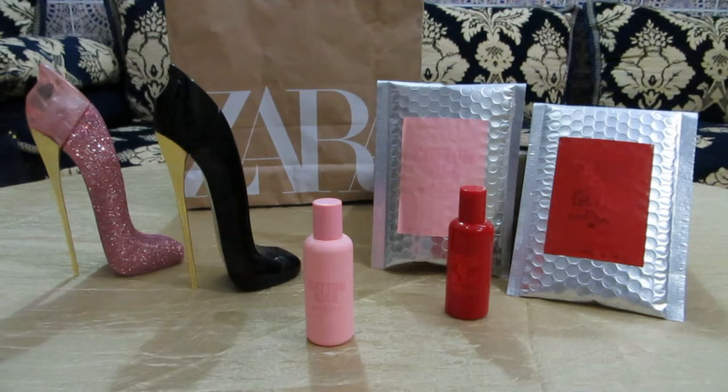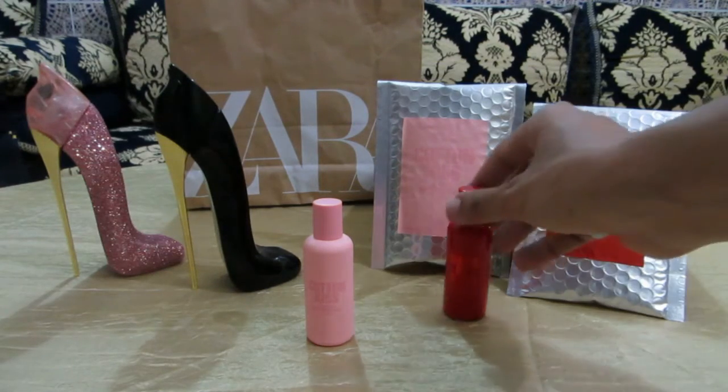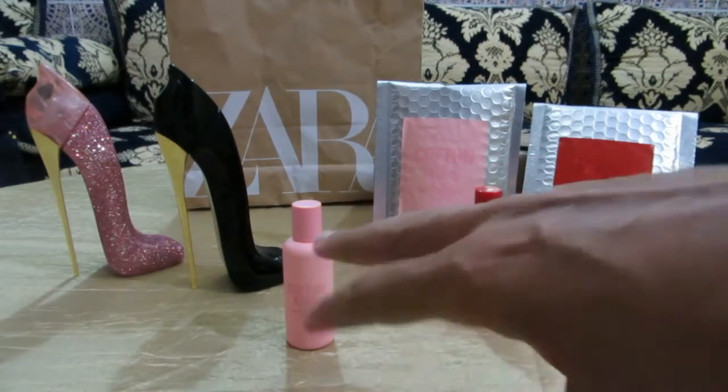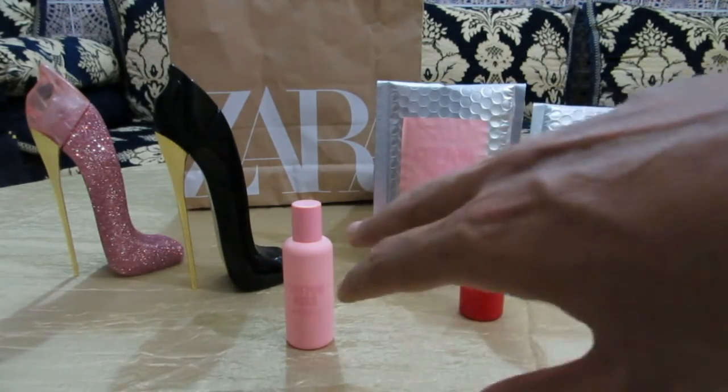And also for the performance, really not a match to Sense of Glam. But I would say the performance is something between moderate and weak.